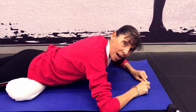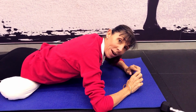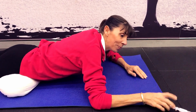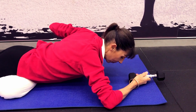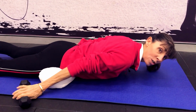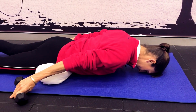Now if you'd like to start progressing that exercise a little bit, you can use a couple of weights, or if you're at home you could use maybe a couple of tin cans out of the cupboard. So I've got, what have I got here? 1 kilo. You could start with half a pound, 1 pound. Coming down, but you start with light weights when you're first starting out with this. Don't start with heavy weights. Again, head is down, all right?